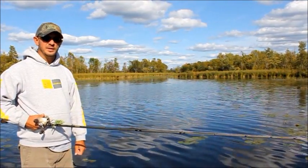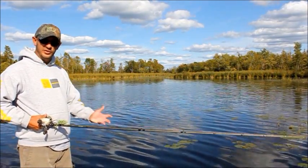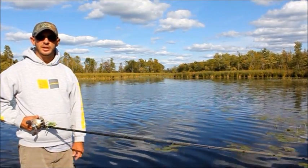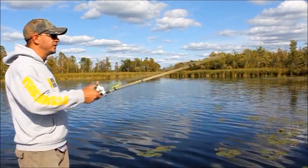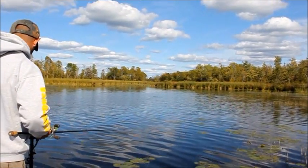If you don't get hits on frogs, but the actual fish are showing themselves, it's also a great search lure. So I can throw in a creature bait, a flipping jig, to where that fish busted through the slop or the pads, and hopefully get them that way. Anyways, we're going to fish this little stretch here. We'll see what we can do, and see if we can catch them on tape.